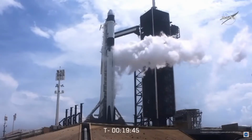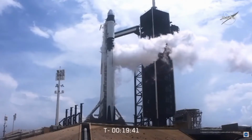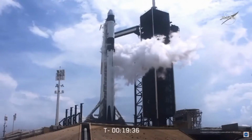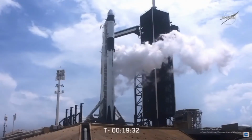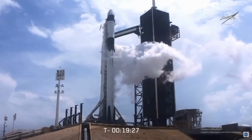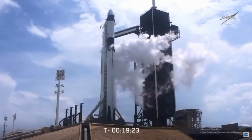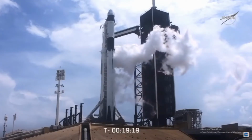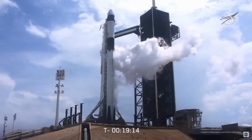First stage fuel load is continuing, and right now that's about 60% of the way full. So things are looking good. Second stage is getting ready to begin the liquid oxygen loading. After they finish chilling in the lines that you see on the monitor, they'll begin the load at T-minus 16 minutes and 30 seconds. The range right now is go, ready to support. Weather continues to be go.